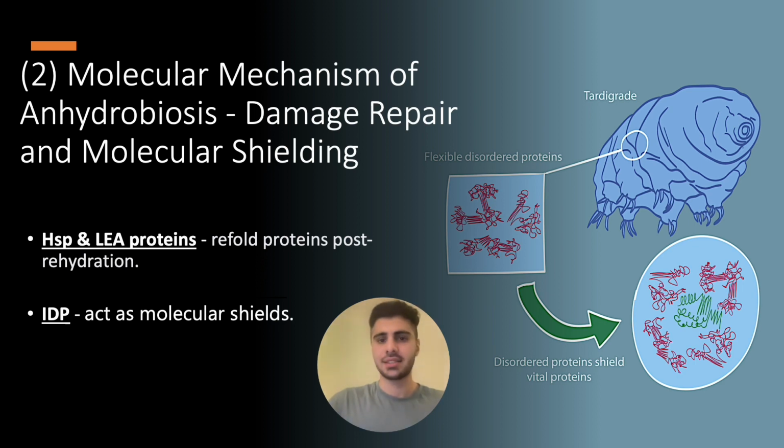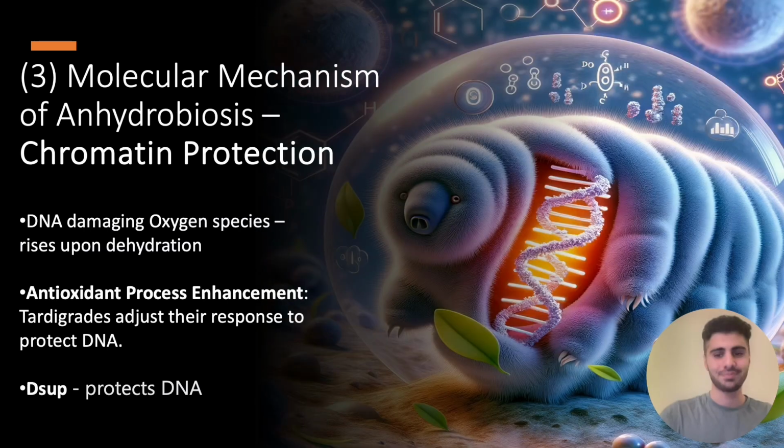Tardigrades begin transcribing heat shock protein genes as they are going into the anhydrobiosis stage, and the mRNA produced is subsequently translated into active heat shock protein after the rehydration. So upon rehydration, HSP and LEA proteins come into play, assisting the reconfiguration of proteins into their functional forms. Moreover, intrinsically disordered proteins, or IDPs, act as a molecular shield that safeguards essential molecules in stressful conditions.